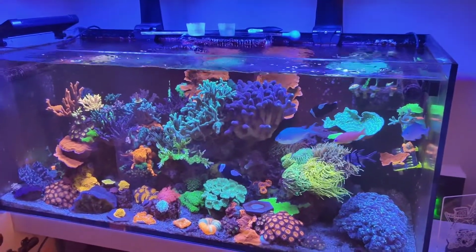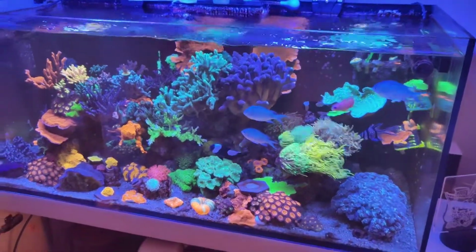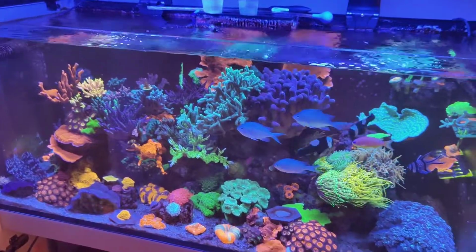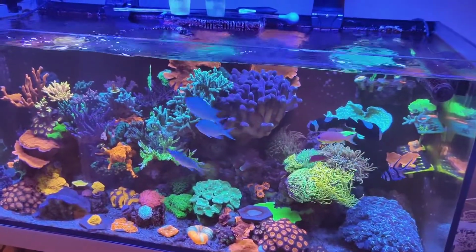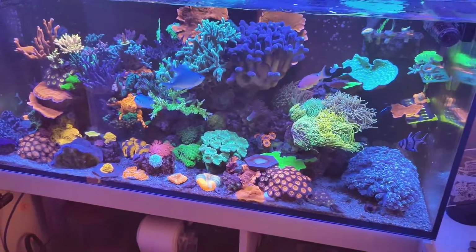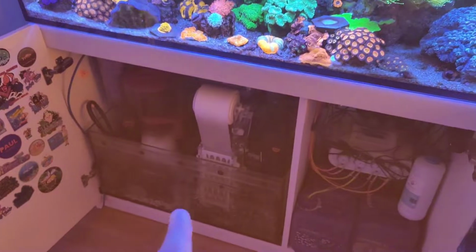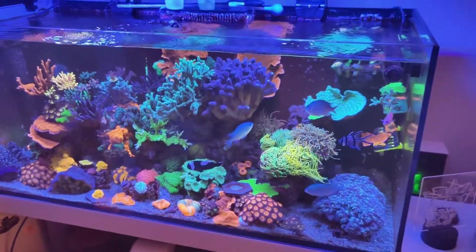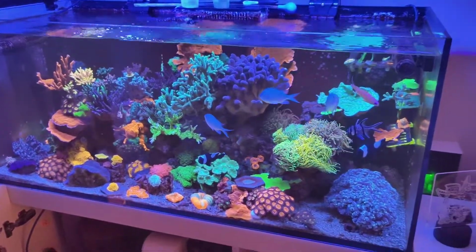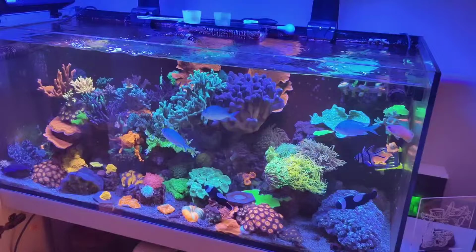The temperature is fine. It's just the salinity has dropped. But what we'll do is, rather than making a massive change, we'll just bring it up slightly over the next few days, and we'll get it back up to 1.025. And yeah, not really much to worry about. Because we've got all the RO water in there, nothing's really going to change in the system, like I said.